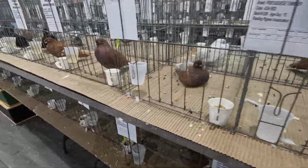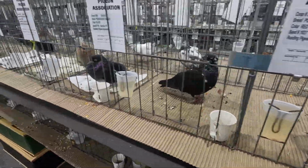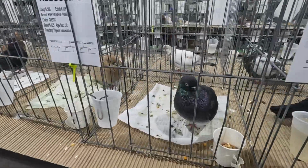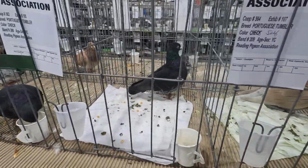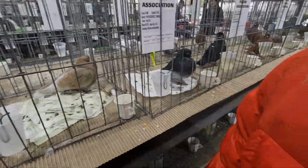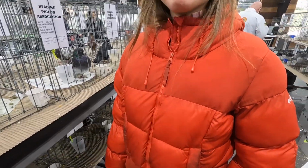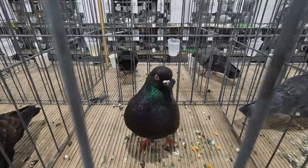Oh, and these are incredible. These were my favorite find of the fair, these Portuguese tumblers. Really cool little rollers, little beaks, beautiful colors like roller colors. Dark blue check, yellow. You think the pigeons are afraid of your red jacket? My red jacket, whatever. We get into the Bronzis.